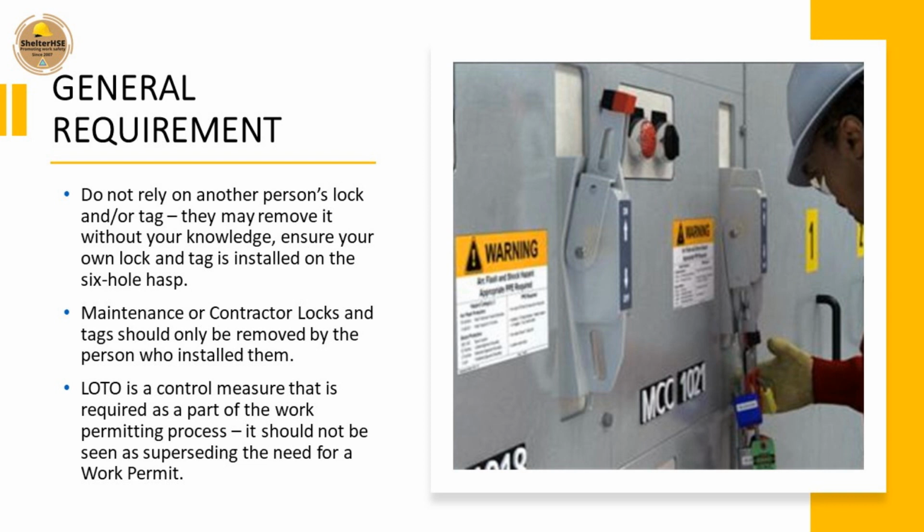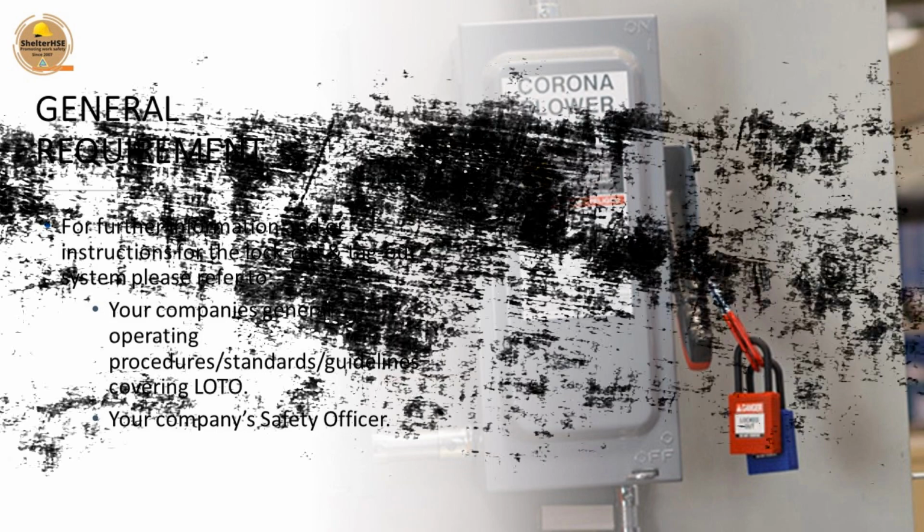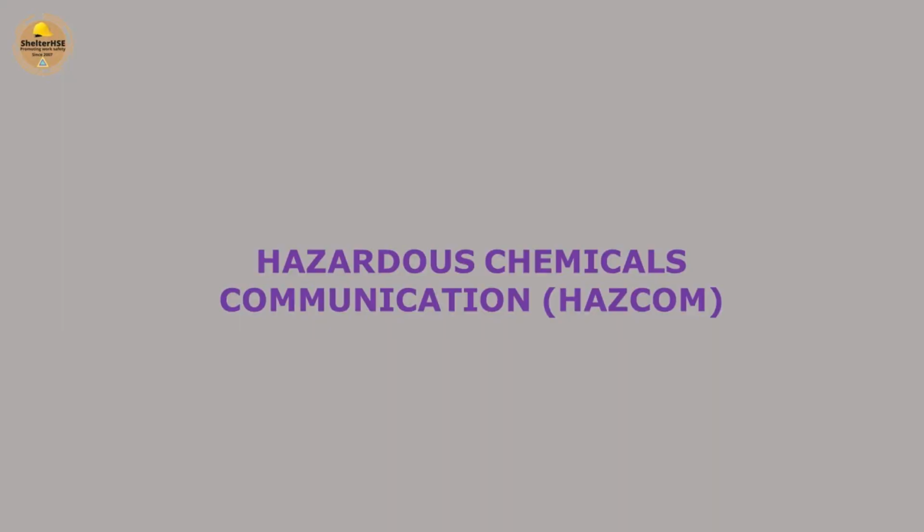LOTO is a control measure that is required as a part of the work permitting process. It should not be seen as superseding the need for a work permit. For further information and instructions for the lockout and tagout system, please refer to your company's general operating procedures, standards, and guidelines covering LOTO, or your company's safety officer.